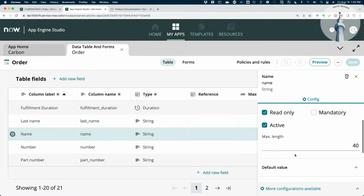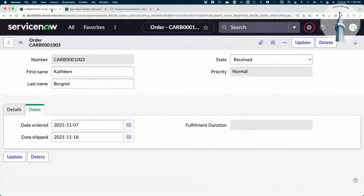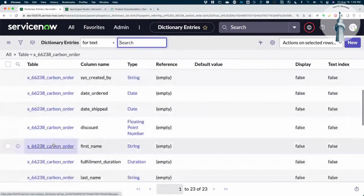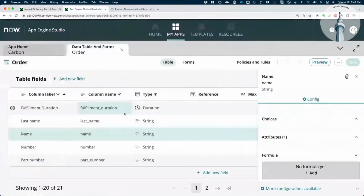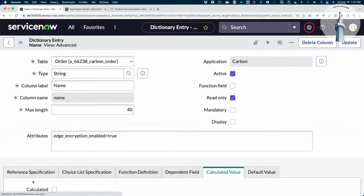There's name. All right. So we've got our formula, and I'll show you the reason I like this better when it's available, which should always be now, is let me show you the side by side. If I go to configure dictionary, I can do it on the whole table and bring up the traditional dictionary entry record. This is the backend representation of this. Okay. And in order to see the calculated field, I've got to get to advanced view.